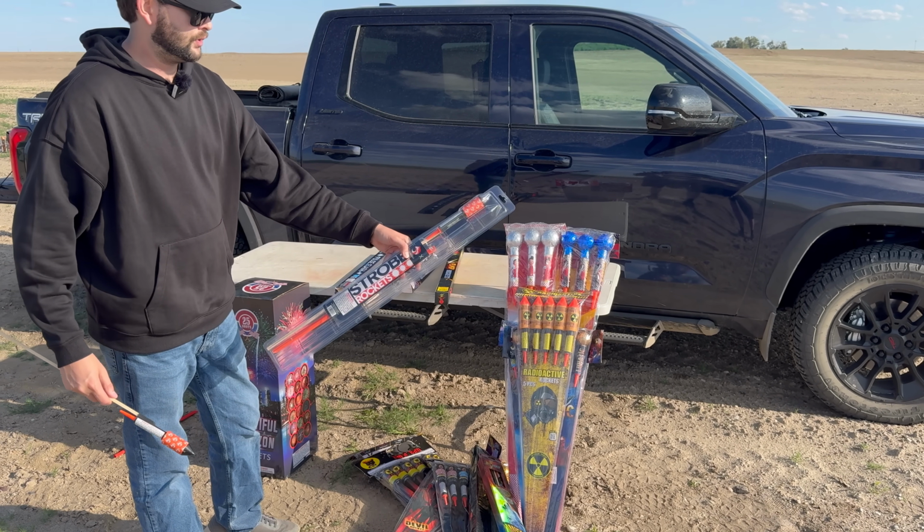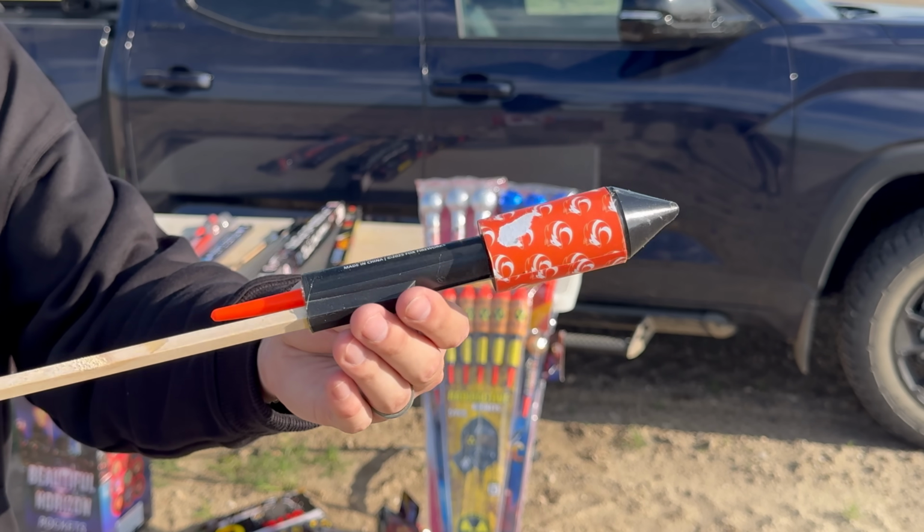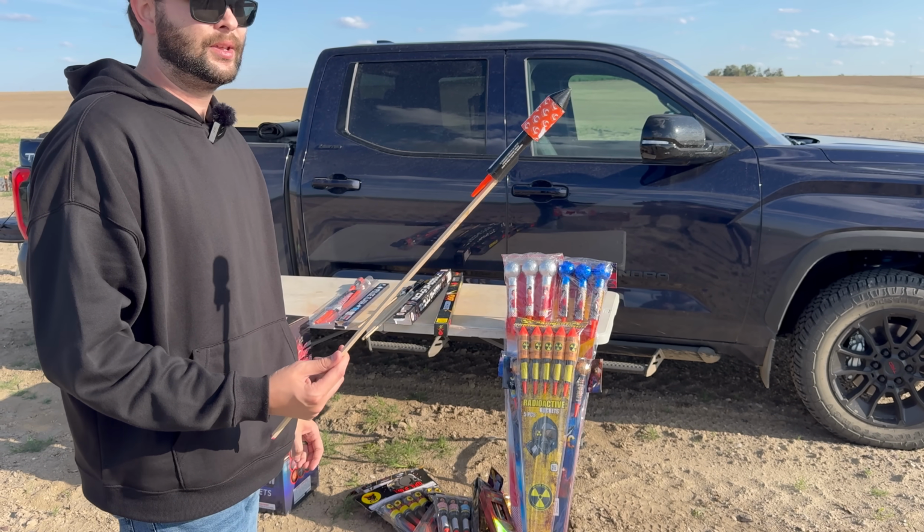And finally, we have the first ones I ever purchased. This is called Strobe Rockets by Fox Fireworks. And that's what this one looks like. I would say these are some of the better quality ones.